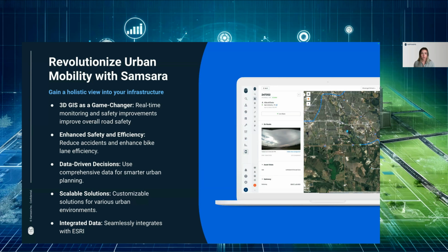Leveraging this kind of technology significantly reduces accidents and enhances the efficiency of bike lanes. By integrating real-time GPS tracking and dash cams, cities can proactively manage bike lane safety, ensuring a smoother and safer experience for cyclists. For example, in Denver, we've seen a 99% decrease in harsh driving and a 98% drop in distracted driving, which are critical factors in reducing accidents and improving overall safety.